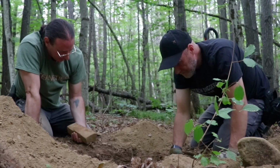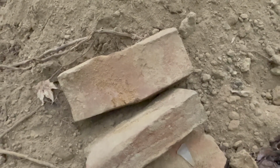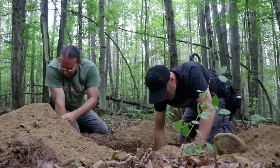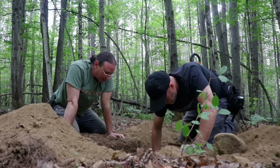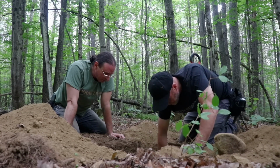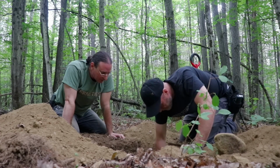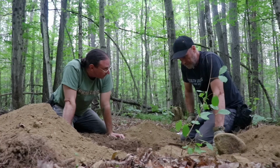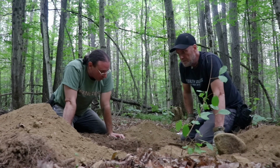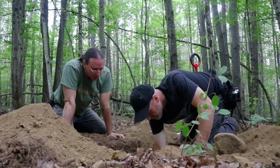Oh, these are definitely more crude bricks than anything else. Extremely crude. Well, we're still on colonial settled ground. Yep. Same family has owned this for 250 years. What's kind of odd is there's no pottery. There's that one piece of glass, but normally when you dig a pit in somebody's yard, just random, you'll find sherds.